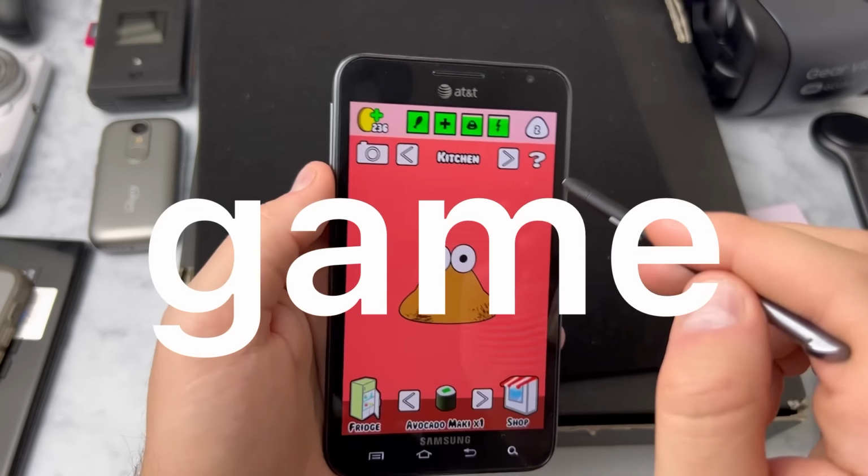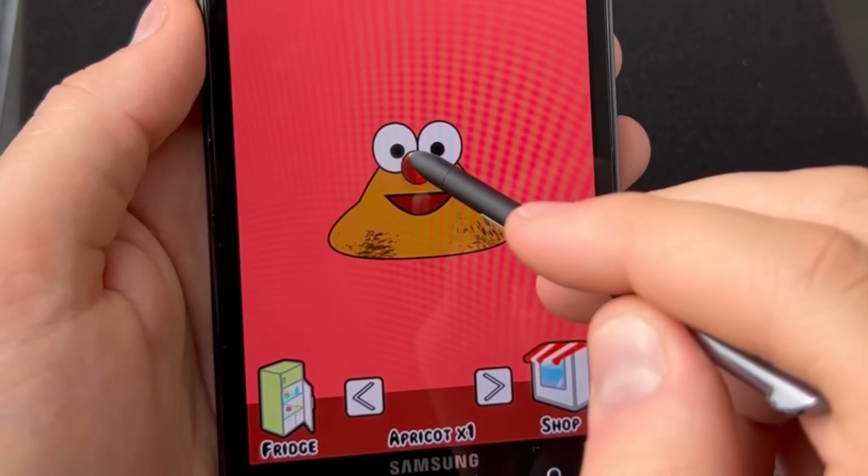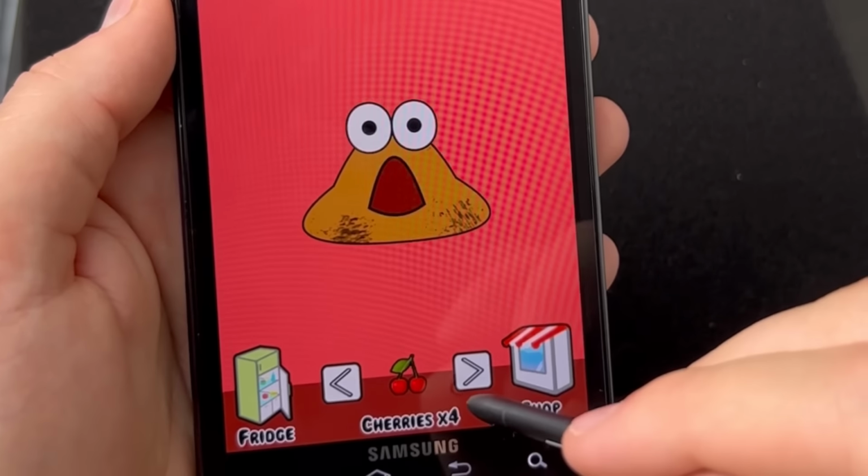I also downloaded the game Pow, or Poo, I don't even know how to say it, where you feed this little chicken nugget piece of poop looking thing, but he wouldn't eat the freaking cherries I was trying to feed him.